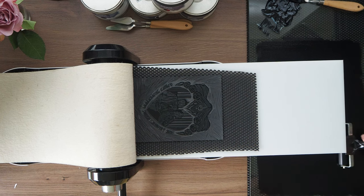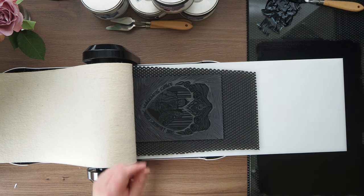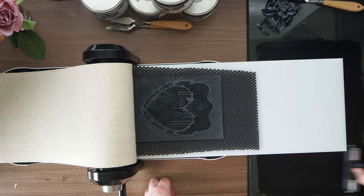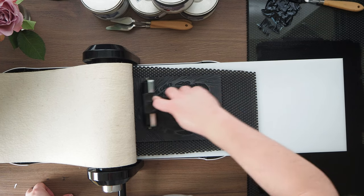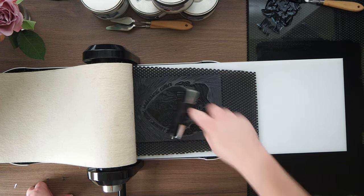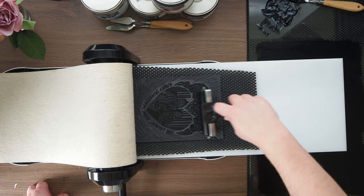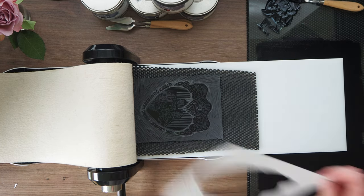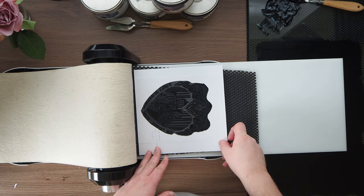Okay, so I've made some adjustments to the cut itself. I've done a test piece as well. It does seem to be much better in terms of the carving and getting rid of any little spots and splatters. So let's just give it a good ink. I've made the mask out of the white on white Fabriano print. Makes sense to try and use it.